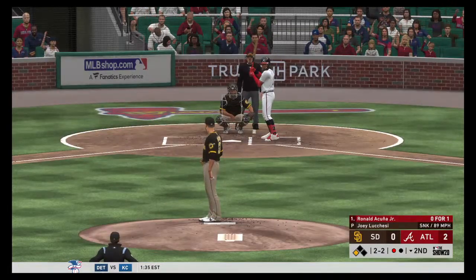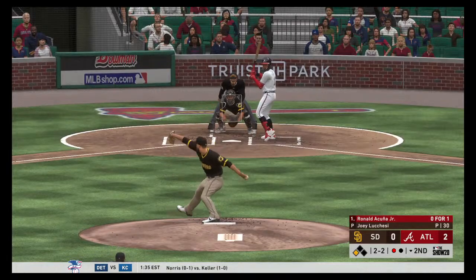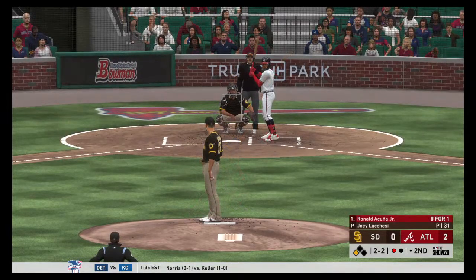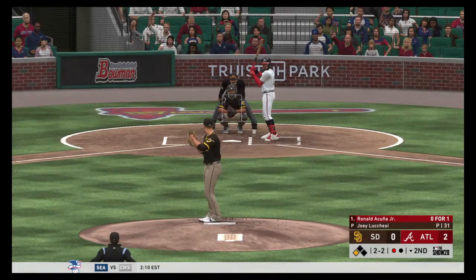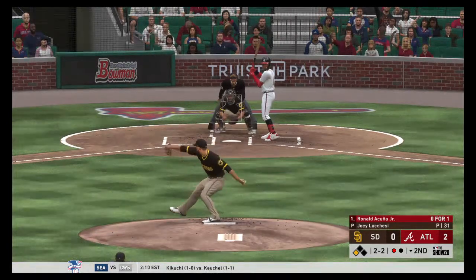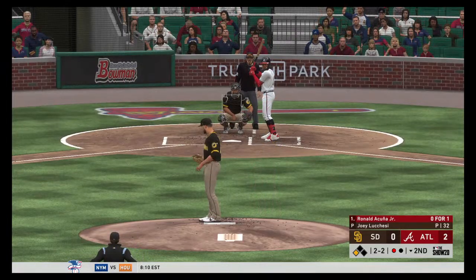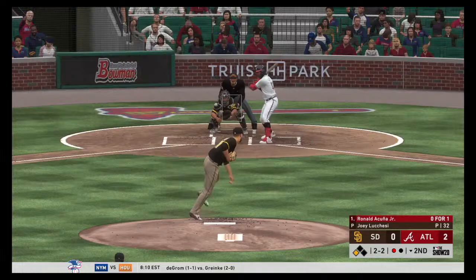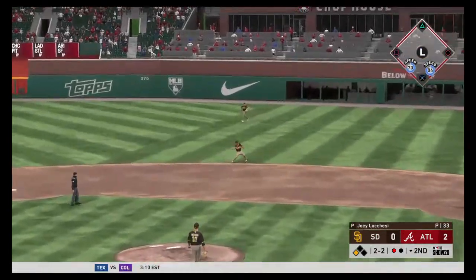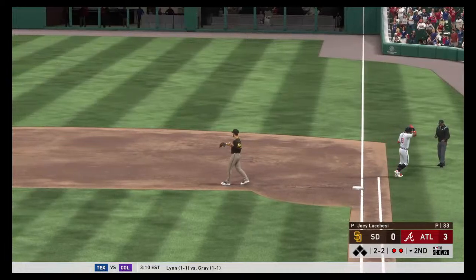Called strike 2 as he locks him up there. 2 strikes. Neither guy willing to give in, and the at-bat will continue. Had to sit back on the changeup, and he did a good job to get the bat on that one. Another 2-2 offering. Hard hit ball to second. Dozier has it. Throw to first is in time, but meanwhile the runner is in to score.